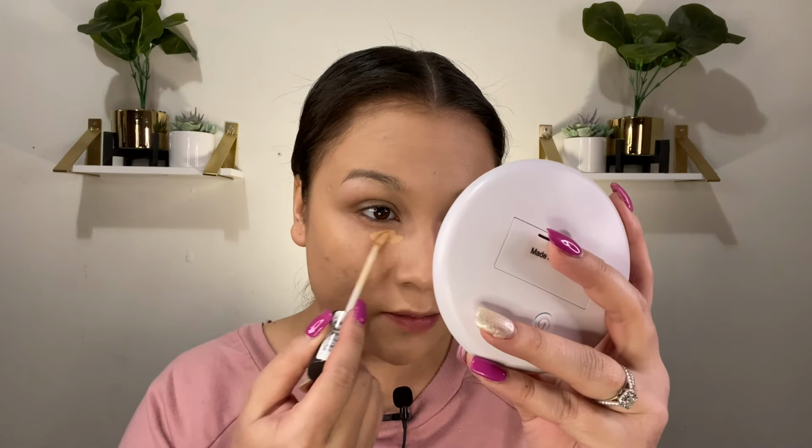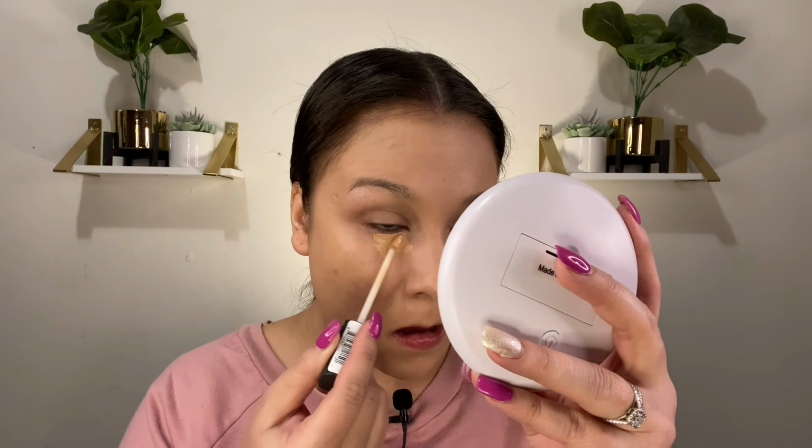The only thing I don't like is that when you get your makeup in stores, they have these security stickers on it, which I hate. But I do remember these concealers being super creamy. Right, and I'm just going to put this.